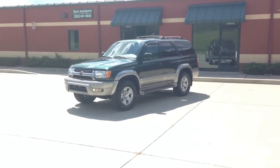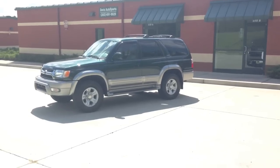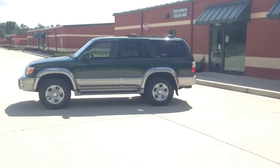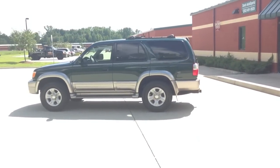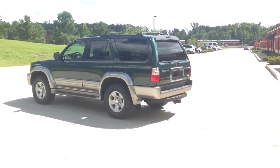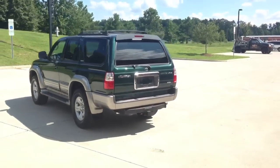Here we have a 2002 Toyota 4Runner Limited. This is a one owner, Carfax certified guaranteed vehicle with a perfectly clean history, clean and clear title, in-house in hand, ready to sign over. Obviously, last year of this generation 4Runner, absolutely incredible condition, both exterior and interior.